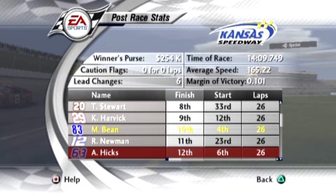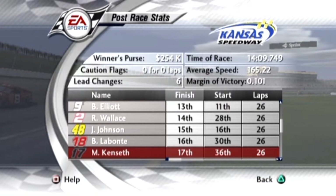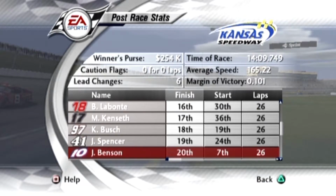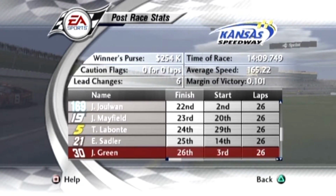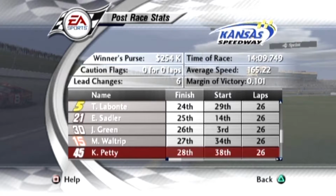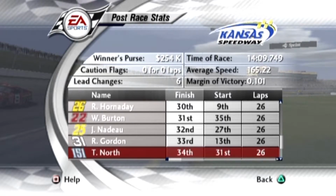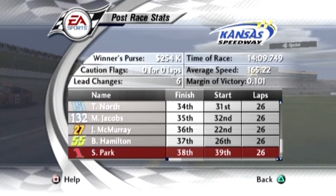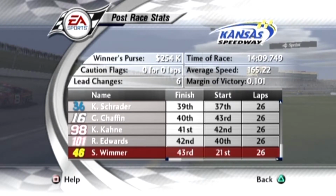Let's go ahead and give you the rest of the field. Pick out your favorite driver. Amy Hicks finishes 12th after that incident. Winner's purse is $254,000. No cautions, 6 lead changes. Time of race 14:10. Average speed of 165 miles per hour, and the margin of victory about 0.1 seconds. So it was close. It was really close.